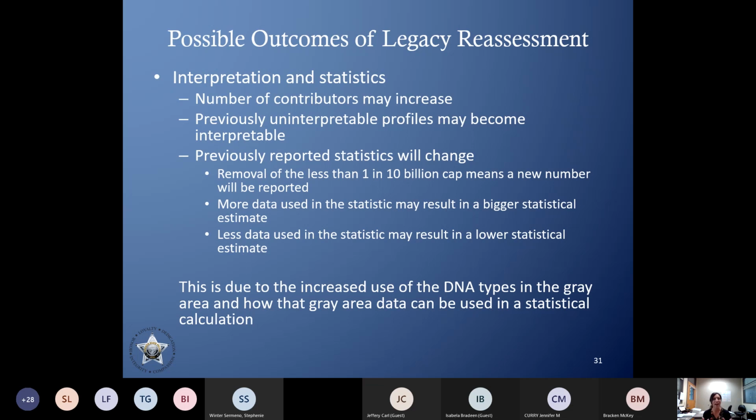That previously uninterpretable minor, we're now able to do something with it. We're interpreting that data and we are moving forward with it as best we can. The previously reported statistics will change. Even if there's no change in the profile and the interpretation at all, sometimes just removing that less than 1 to 10 billion cap is going to mean that a new number is going to be reported.